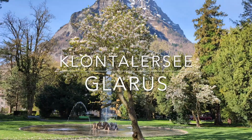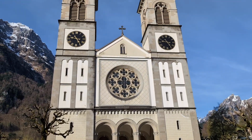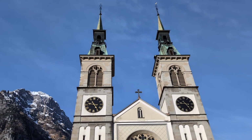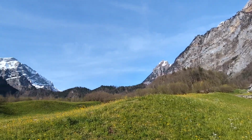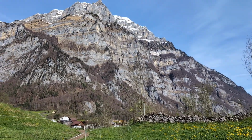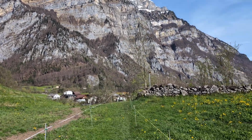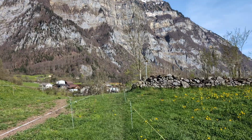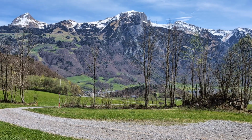The route to Klontalersee from Glarus can be done as a narrow loop route, which is what we chose. We started on route number 55 via Surrarow. It climbs and descends about 550 meters in 18 kilometers. It is about 9 kilometers to reach the bowl with the lake, which is where we turned around and took the parallel route down. This is a great longer hike for spring fitness building.